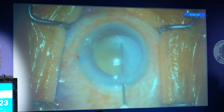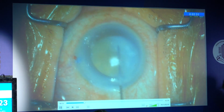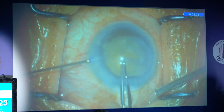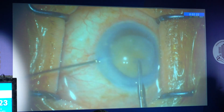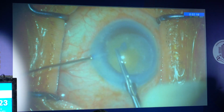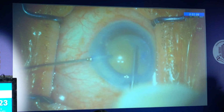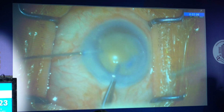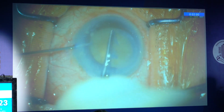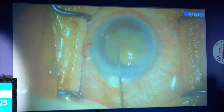So we made a provisional diagnosis of phacolytic glaucoma and started medical management with mannitol. After controlling the pressure with mannitol, topical beta blockers and steroid, we diagnosed that the etiogenesis of this is the lens, so it is better to remove the lens. We planned phaco surgery with IOL implantation, and by staining the capsule with trypan blue, we performed a capsulotomy. Here the lens plays the main role in the etiogenesis of this phacolytic glaucoma.